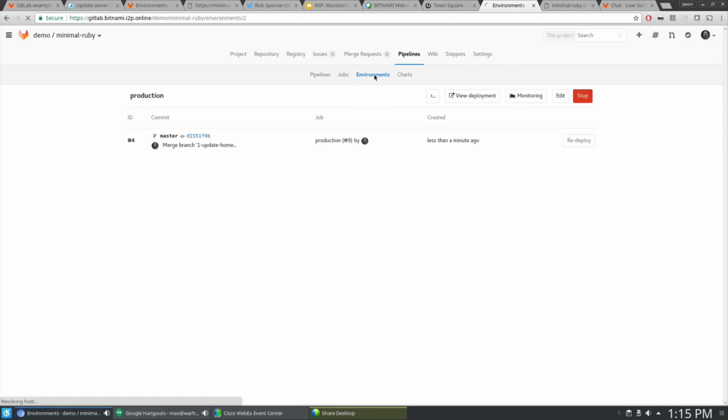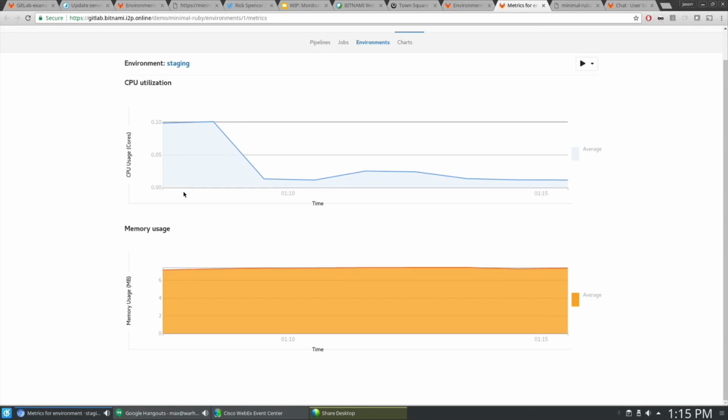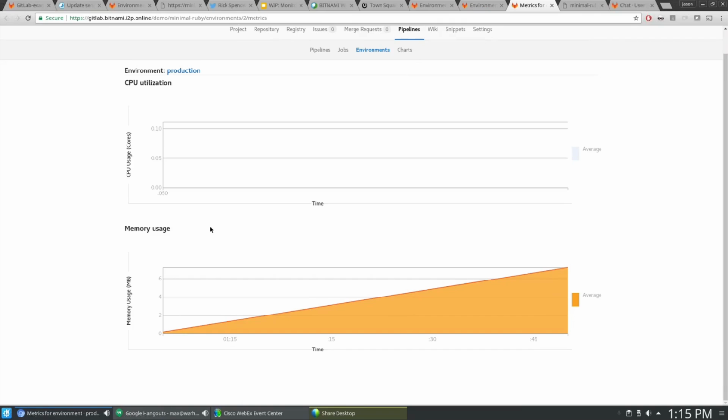Now, I can go back to environments over here, and I can look at some of the statistics of everything that's been going on. Right here on the right, I'm going to follow staging over and look at what our monitoring has been showing. You can see the CPU utilization span in the past, and it will continue to track for the future, and how much memory we're using. Obviously, we're not doing much here, so the memory isn't really going to change much. I can go back to production for the same reason. You can see since we've just deployed into production, suddenly we have a bunch of things going on, but not much.